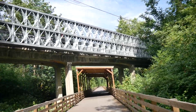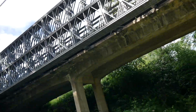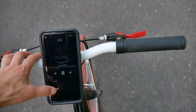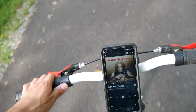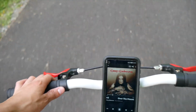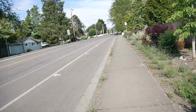Holy cow, look at this. What a weird bridge. Alright, what are we listening to now? We are now listening to Essential Ozzy, Over the Mountain.